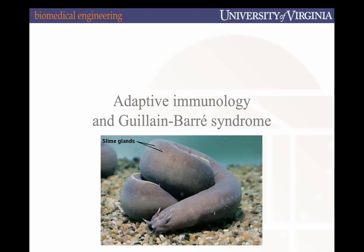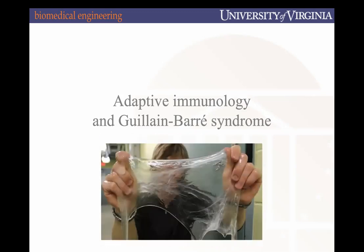And what's also interesting is that they produce these slime glands that are part of their first line of defense within their immune system. We have various layers of physical lines of defense that coordinate with our immune system: skin, mucus. And so for the hagfish, unfortunately for them, they have these slime glands that produce a really interesting slime.